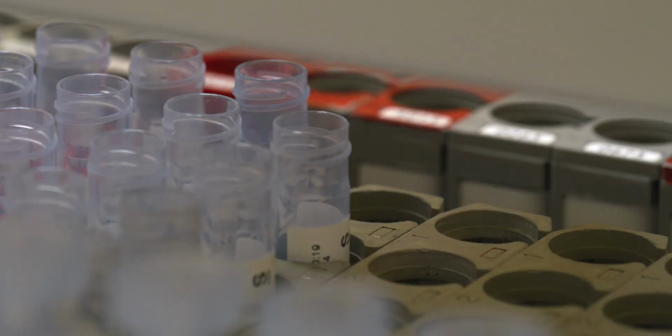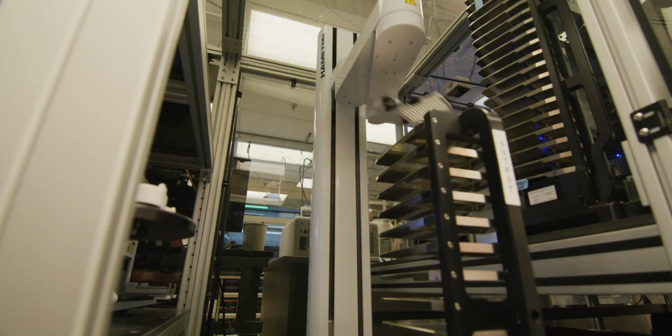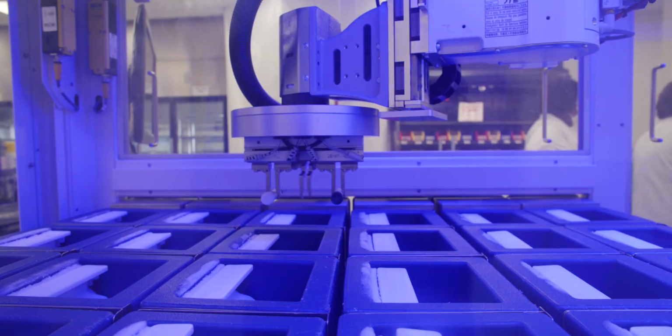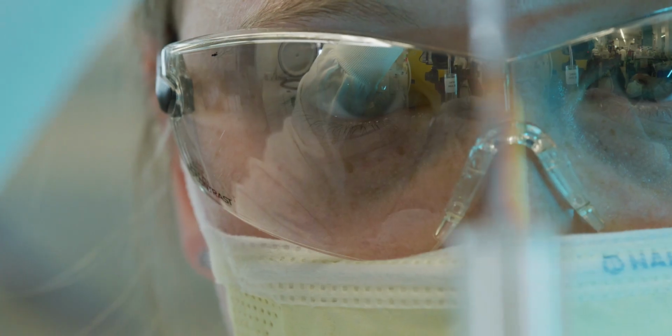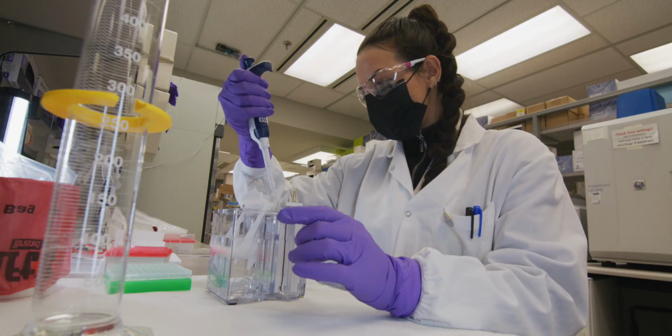Did you know that 70% of medical decisions are supported through results provided by laboratories and pathology services? Behind every test is a patient, and behind every patient is a story where laboratories are able to assist in providing hope and healing.